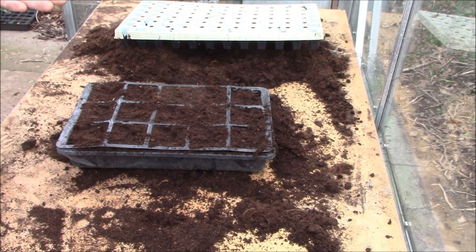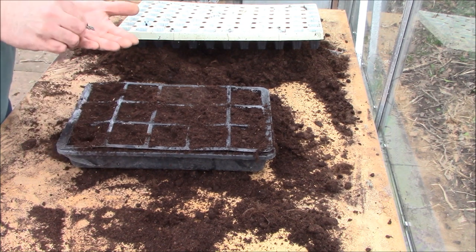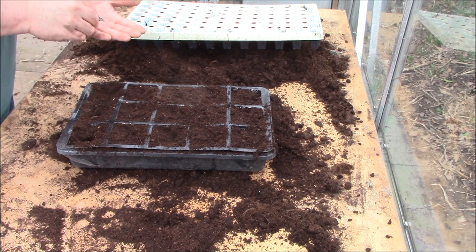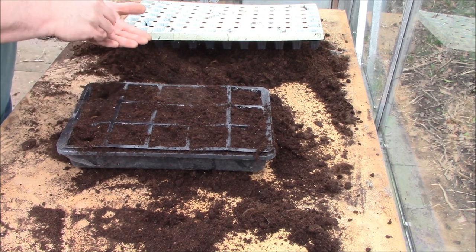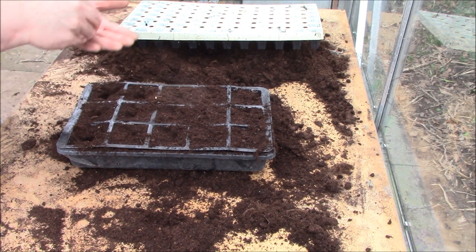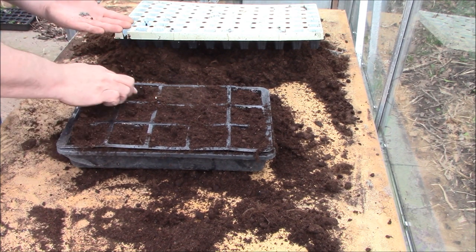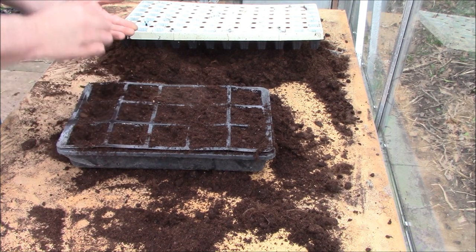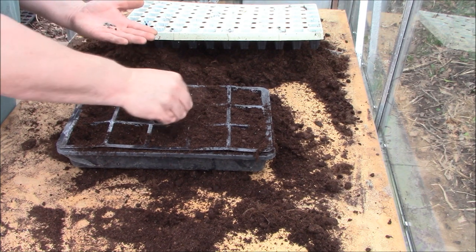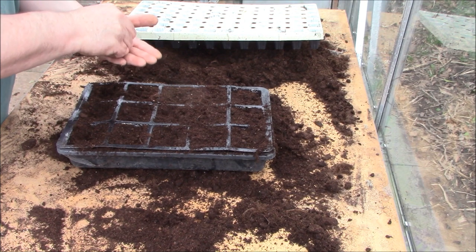Right, so all I'm going to do is take one seed, put it onto the surface of the soil, and then push it in about half an inch or so down. You can typically gauge how deep to put a seed: the larger the seed, the deeper it goes, as a rule of thumb. With the Lobelia seeds, they're really small, so they basically don't get buried at all, whereas sunflower seeds are a bit bigger, so you want them to go down about half an inch or so. I'm going to put one of these in each one.